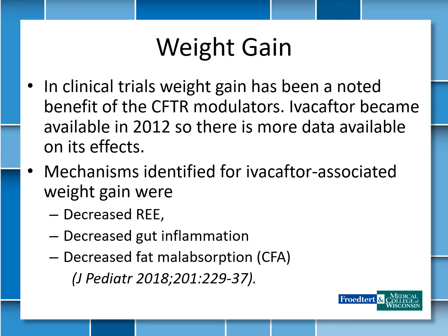So in clinical trials, weight gain has been a benefit of the CFTR modulators. Kalydeco has been available since 2012, so there is more data available on its effects. And Virginia Stallings and her group even investigated the mechanisms for the weight gain associated with ivacaftor. They found that it was a combination of reduced REE, reduced resting energy expenditure, so the calories needed while we're not active, reduction in gut inflammation, and also an improvement in fat absorption, a reduction in the coefficient of fat absorption.